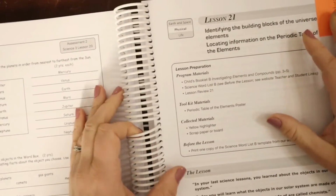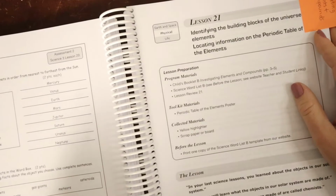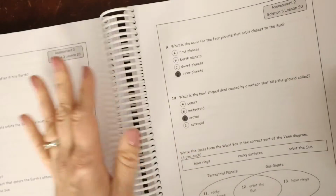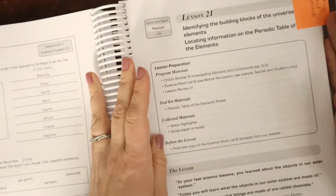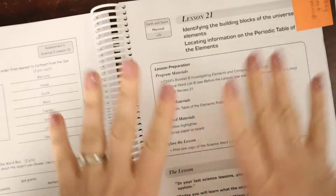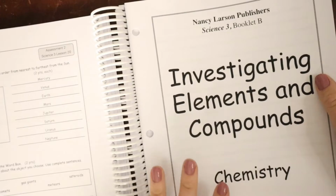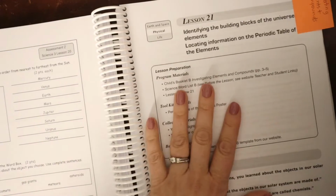Now, my one complaint so far, my biggest complaint, and it's a minor one really, is that there's not any kind of division between the previous unit and the new unit. There's not a section that says, now you're going to be starting a chemistry unit. I would like a couple of pages in here that say, now we're starting this new unit, and here are the key points for the unit, and here are the key vocabulary terms, and here's the book list. That would be nice to have in here.